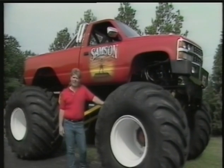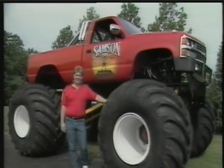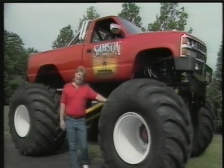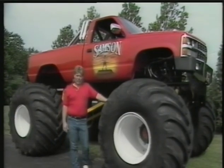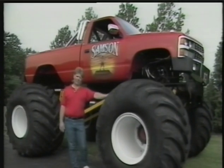Hi, I'm Dan Patrick. I'm the owner and the driver of the Samson Monster Truck. It's a 1989 Chevrolet Silverado. It is powered by a 454 cubic inch Chevrolet engine. The truck weighs 13,800 pounds, and that is with the tires, and the tires weigh 950 pounds.